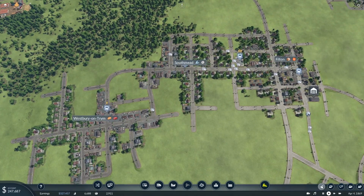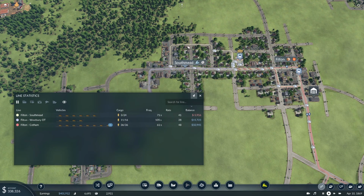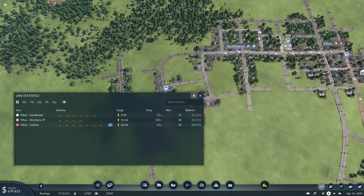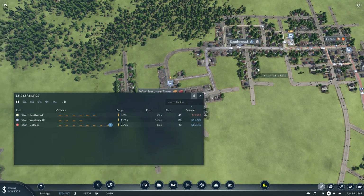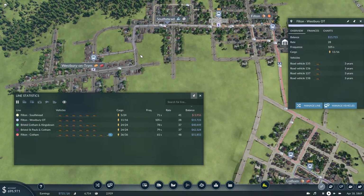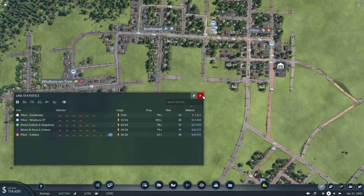One issue I was having was the profitability of these lines, and it's still showing here that Filton Southmead isn't especially profitable. Again, I think that's mostly to do, I may be entirely wrong, with how close the towns are and the number of passengers that want to go between them. And again, some overlap in routes. The stops are quite close to each other. But as you can see here, Filton, Westbury-on-Trim, that purple line there is lovely and profitable. It's only been running 3 years, and that is a lovely amount of money.